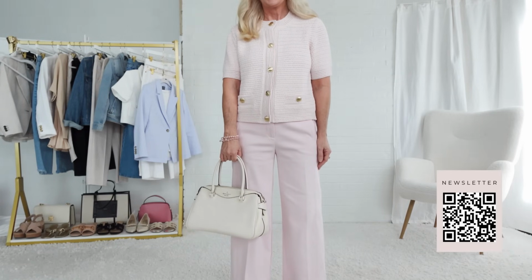Our step 1 outfit here is monochromatic ballet pink from head to toe. You know the little ballerina in me cannot say no to ballerina pink. Lovely outfit for spring. This could certainly be worn to dance recitals, music recitals, any sort of spring special events on the calendar. What do you think we're going to swap out here and make the focal point of this outfit?